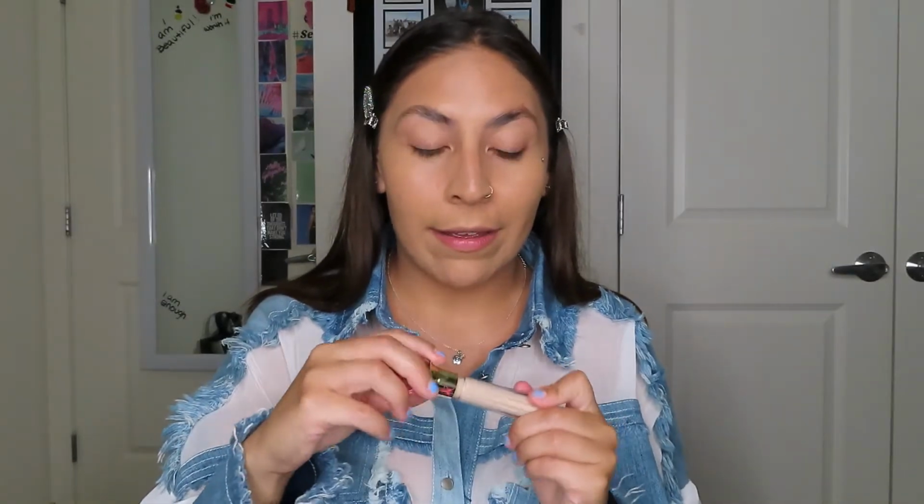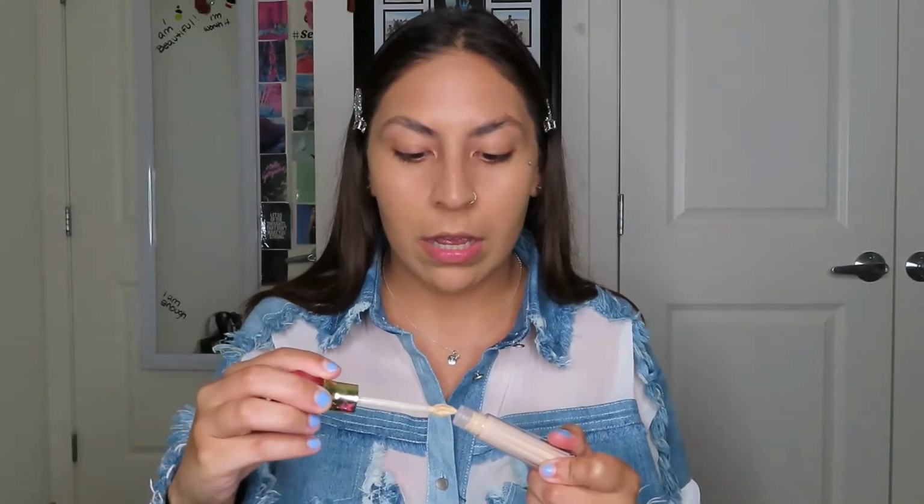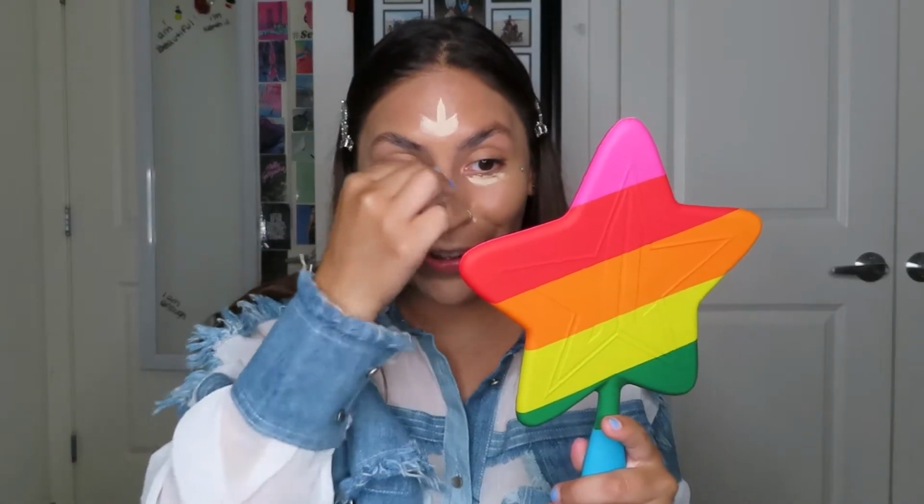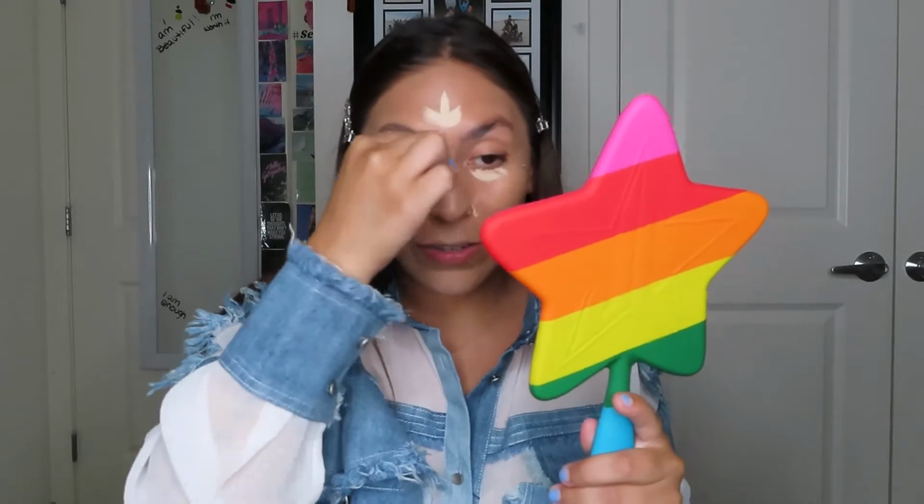This is new. This is in the shade C13. Usually I only have C7. Also, peep my new Jeffree Star Pride mirror. It looks so beautiful. I love it. Oh, it's gorgeous. Truly gorgeous.